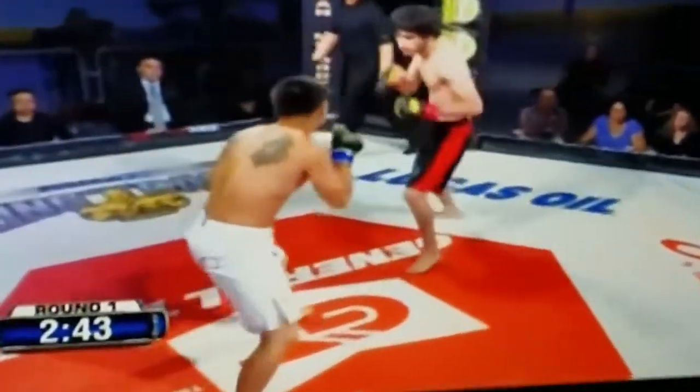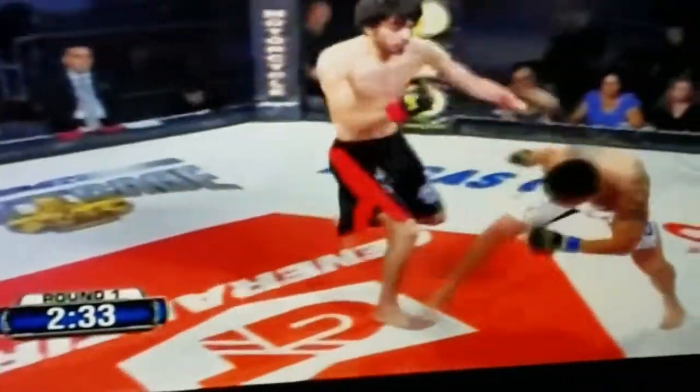Cortez seems to be fast. I think he's going to probably shoot in for this takedown, it seems, taking the height and reach advantage away from Dominguez. Yeah, he looks like he's trying to get in that wrestling position there. Oh, he could be wrong.